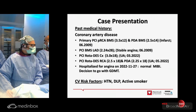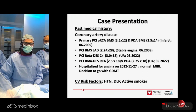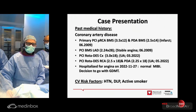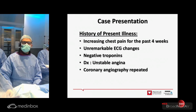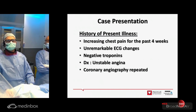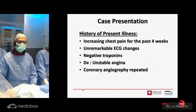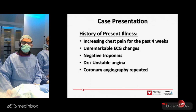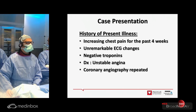At that time, he was discharged on medical therapy because the nuclear scan showed no ischemia with a normal ejection fraction. Otherwise, the patient is known for hypertension, cholesterol, and he's an active smoker. So he presents to the hospital again with a diagnosis of unstable angina. He has increasing chest pain for the past 4 weeks, negative troponins, and unremarkable ECGs. We have repeated the coronary angiogram yesterday.